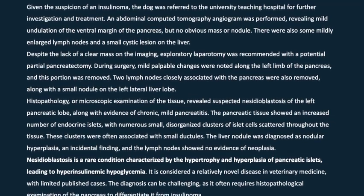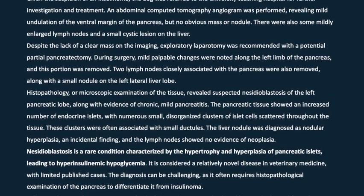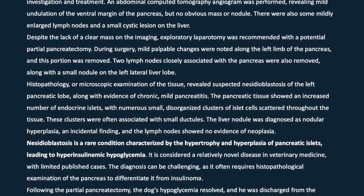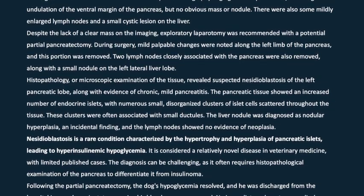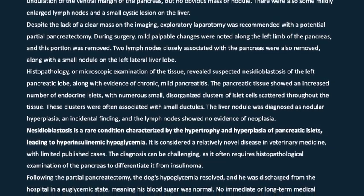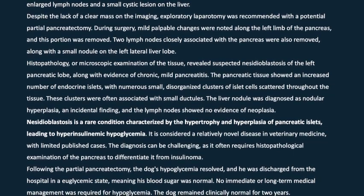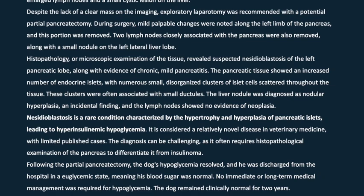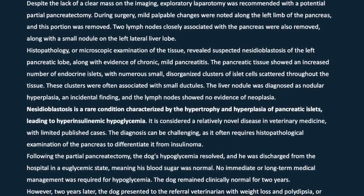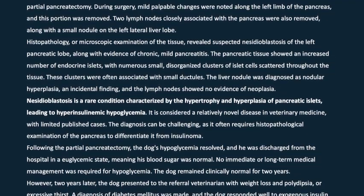Histopathology, or microscopic examination of the tissue, revealed suspected Nesidioblastosis of the left pancreatic lobe, along with evidence of chronic, mild pancreatitis. The pancreatic tissue showed an increased number of endocrine islets, with numerous small, disorganized clusters of islet cells scattered throughout the tissue. These clusters were often associated with small ducts. The liver nodule was diagnosed as nodular hyperplasia, an incidental finding, and the lymph nodes showed no evidence of neoplasia.